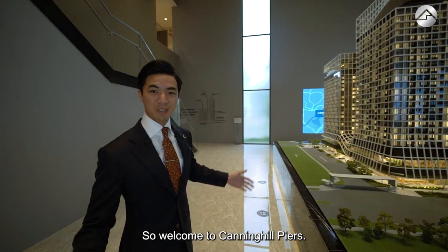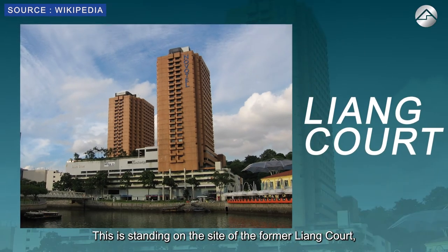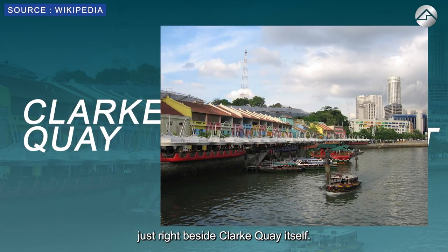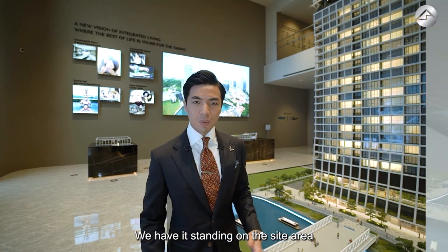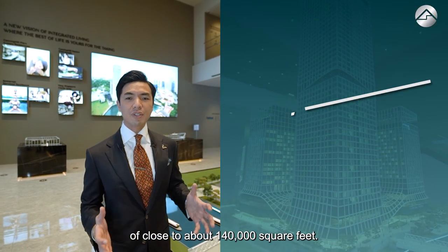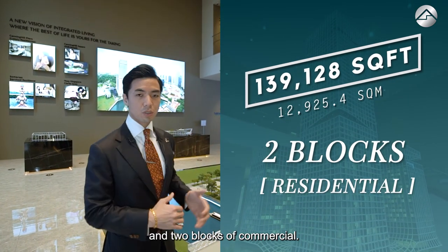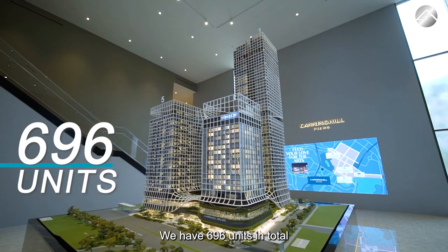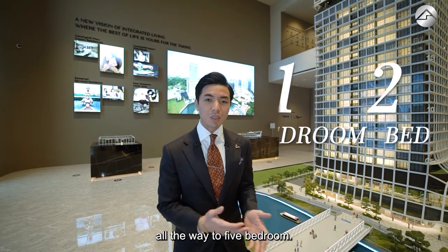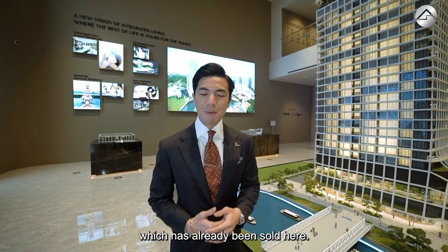So welcome to Canninghill Piers. Where exactly is Canninghill Piers? This is standing on the site of the former Liang Court, just right beside Clarke Quay itself. The address is 1 and 5 Clarke Quay. The site area is close to about 140,000 square feet. We have 2 blocks of residential and 2 blocks of commercial, which we're going to take a look at later on. We have 696 units in total, ranging from 1 bedroom all the way to 5 bedroom. Of course, we also have a super penthouse, which has already been sold.